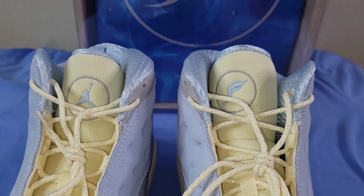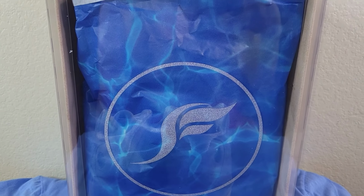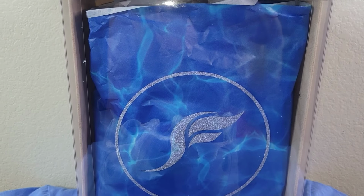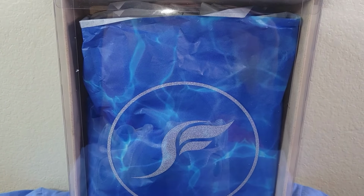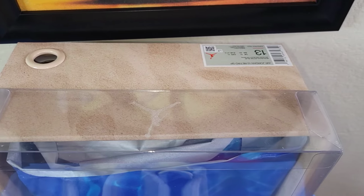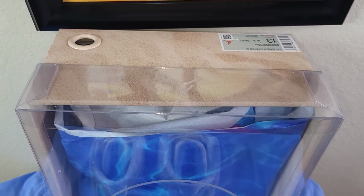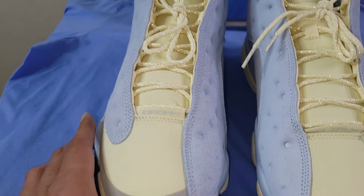But besides all that, look at the presentation. You got the water, the paper, and the cover is clear, obviously. But you got the SoulFly emblem there, and then you got the water underneath. And then I did a review on it, go check it out. And look at the brown. It's like the sand on the beach, if you will. And just the materials, the execution.